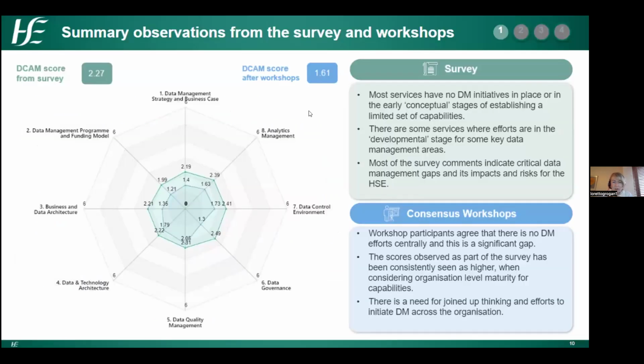So the result of our score was 1.6 out of 6. So we have a very low data maturity score at the moment. The main outcomes were that most services have no data management initiatives in place or are in the very early conceptual stages. There are some services that are in a developmental stage, or there are pockets of good practice, but most of the survey comments indicate critical data management gaps, and we know that, and we now have identified all of the areas that we need to progress to fill those gaps.